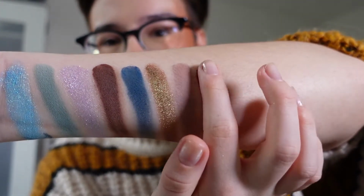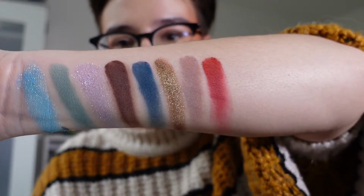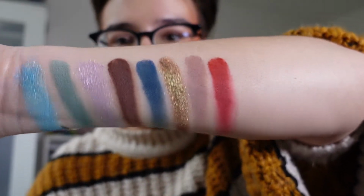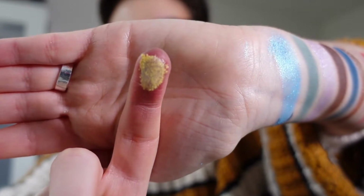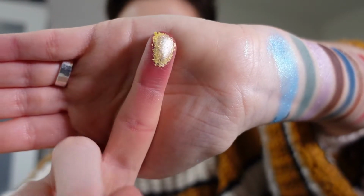This right here is Budgie Smugglers. Oh, that is a bright one. That reminds me of like the red dirt in the Outback. Love it. Apologies that my finger is a little bit stained, but this is Whoop Whoop. This is a light yellow metallic with a bit of a blue sheen.